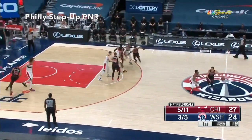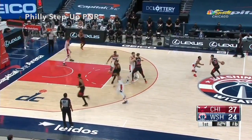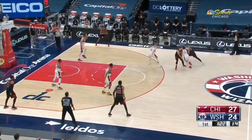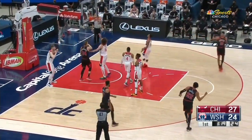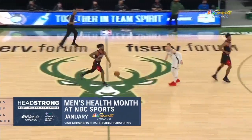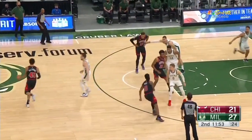Just a couple other actions that the Bulls have run that I really like. First one here is this Philly step-up ball screen. It's a lot of false movement with the Philly or Iverson cut before leading into that spread pick and roll formation where the lane is completely empty.